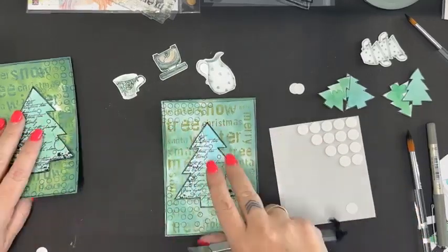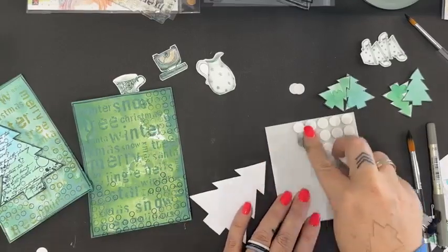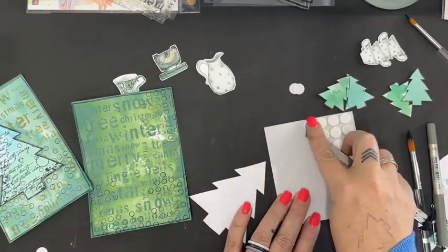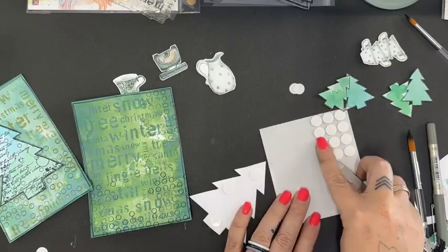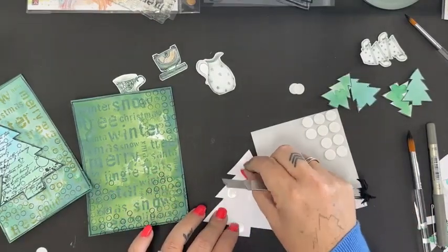So using foam dots means that they have that dimension. They are lifted off the background. They are creating a little bit of a shadow underneath as well. Right, done.